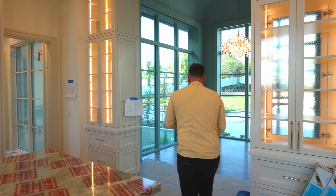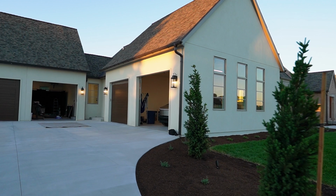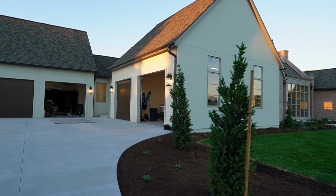I'm sure you can see this great leaded glass window, again, adding more natural light to the butler's pantry, but it's also beautiful. Okay, so obviously, Joe, this home is under construction, but in a few weeks when we come back here, this thing's going to be completed. It's going to be beautiful.